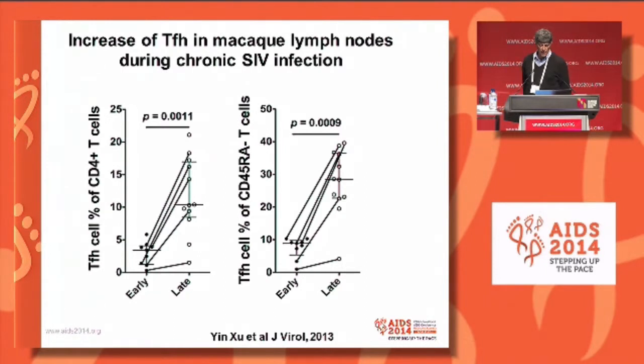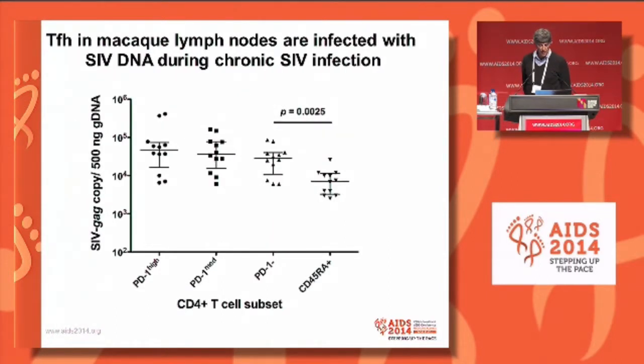And if we just gate on memory CD4s in the lymphoid tissue, we find that something like a third of the memory cells are actually T follicular helper cells. So they really do accumulate over time. These results were very consistent with results from 3 other groups that came out around the same time, 2012, 2013. And Yin from our group isolated DNA from those purified cells and measured by PCR SIV GAG DNA and found that the PD1 high cells were indeed infected, and infected as much as, if not more than, other subsets in the same lymph nodes.